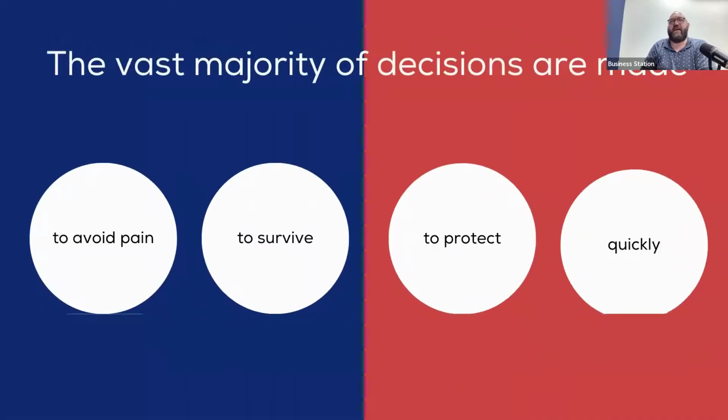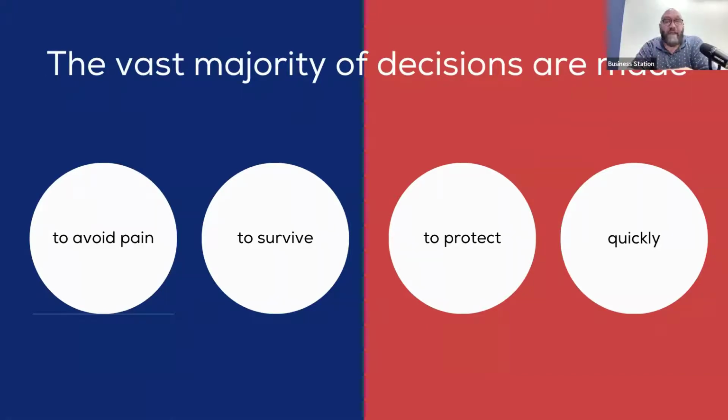So given that you need to save that, you need to make very quick decisions based upon 4 key areas. You want to avoid pain. You want to survive. You want to protect what's yours, including family and kids and progeny. And you need to do things quickly. So the vast majority of decisions are made to stop you from feeling pain, to make sure you survive to see another day, to protect what's yours, and to do something quickly. Because if you don't make a decision quickly, that saber-toothed cat is going to come and plunge its saber teeth into you. That's the kind of thinking that goes on when decisions are made very quickly.